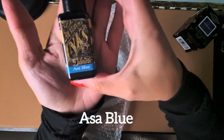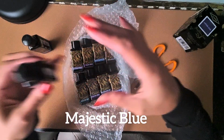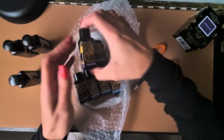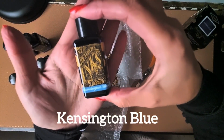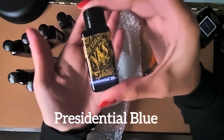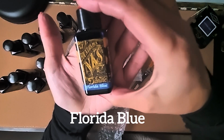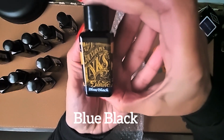Asa Blue. Majestic. China. Royal. Kensington. Eau de Nil. Imperial. Presidential. Florida. This is the one I'm most looking forward to. And blue black.